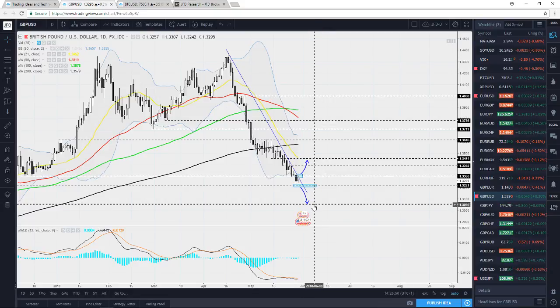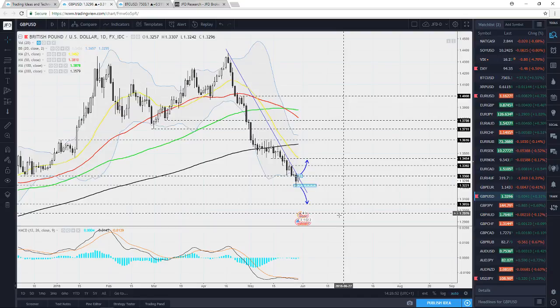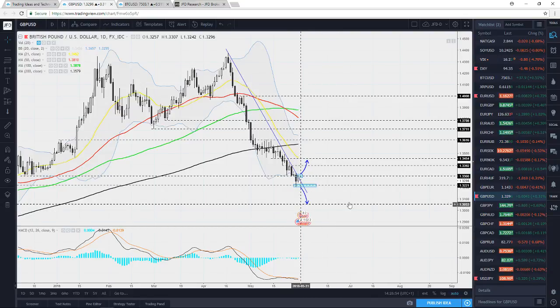And the level that I'm watching here is the 130.55, approximately there. This could be a nice level of support. And yeah, guys, for now, just keep an eye on this downwards moving resistance line. Let's see what it wants to do with it today.